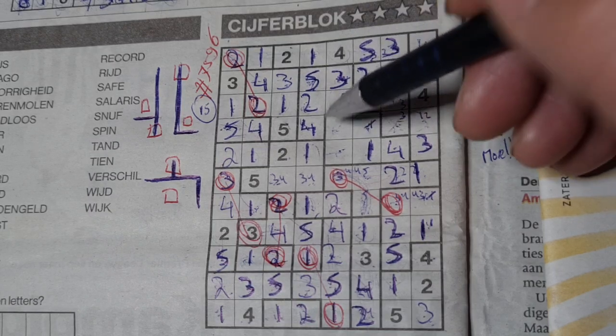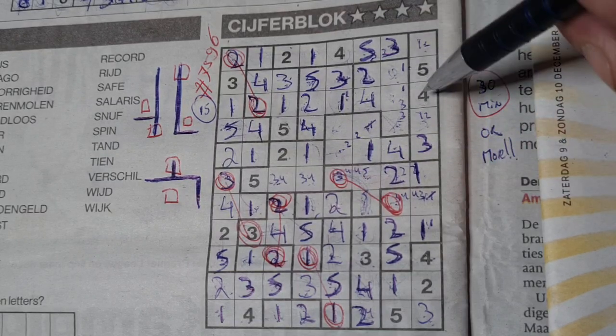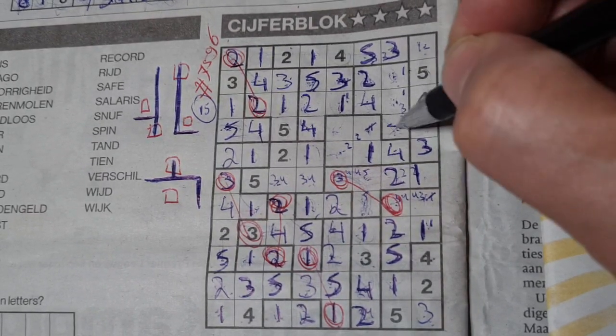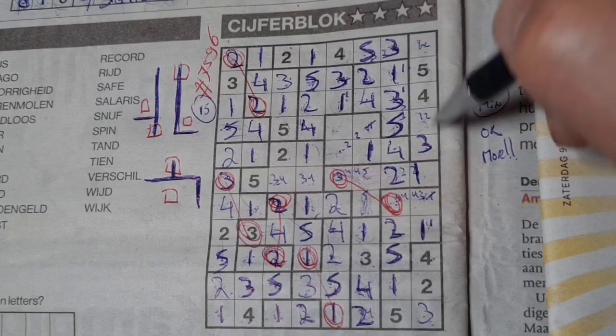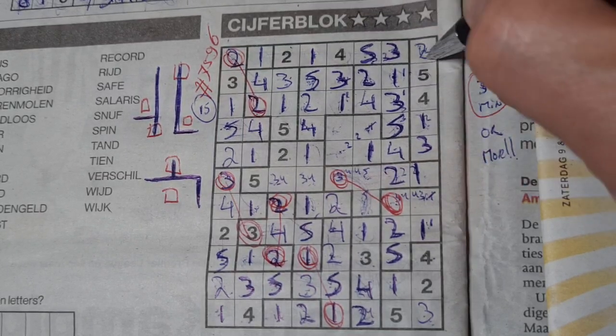This box can be 2, so the 2 could be here, could be there. Need a 5 here. These two boxes can be 5, so one box left for the 5. It should be here. And I've eliminated the 3, so the 3 goes there. And I've eliminated the 1, so the 1 goes there. 1 and a 2, we have a 1 there, so no 1 there. 1 should be here, and a 2 goes there.